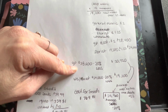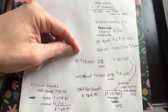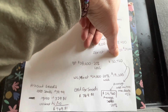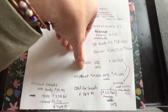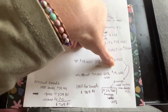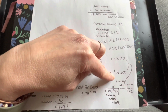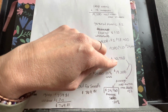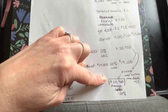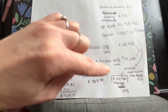Now, you want to calculate a 20% loss. So 20% loss to the general public is $30,720. 20% loss, wholesaler florist, is going to be $19,200. To figure out the average of these two, I added the two numbers together and then divided by 2. And that gave me $24,960, and that's at a 20% loss. That's profit.